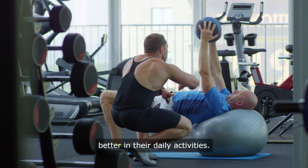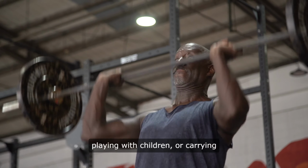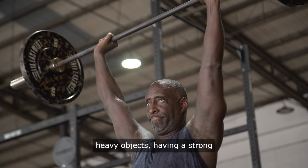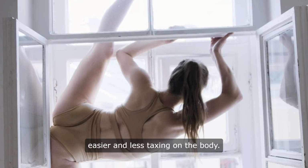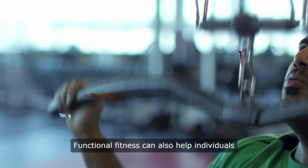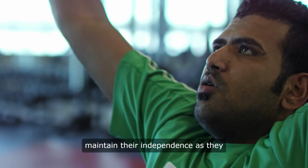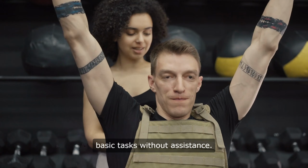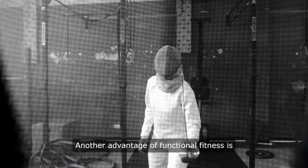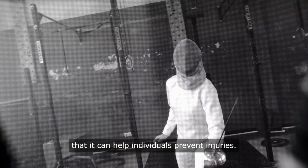One of the key benefits of functional fitness is that it can help individuals perform better in their daily activities. Whether it's lifting groceries, playing with children, or carrying heavy objects, having a strong and agile body can make these tasks easier and less taxing on the body. Functional fitness can also help individuals maintain their independence as they age by improving their ability to perform basic tasks without assistance.